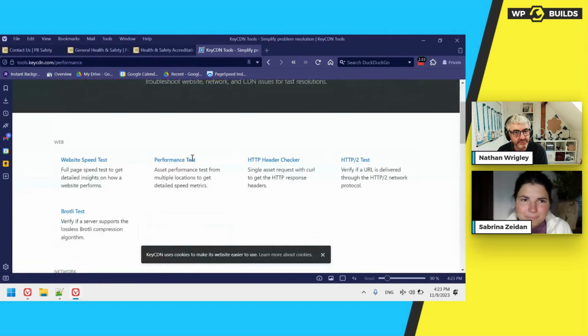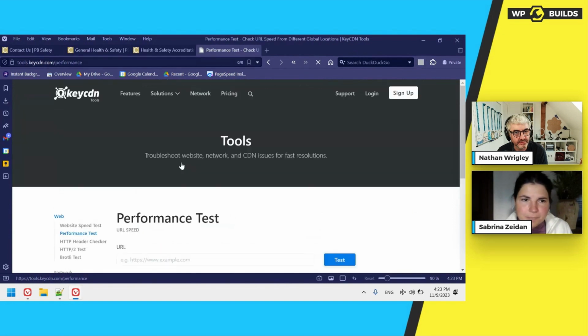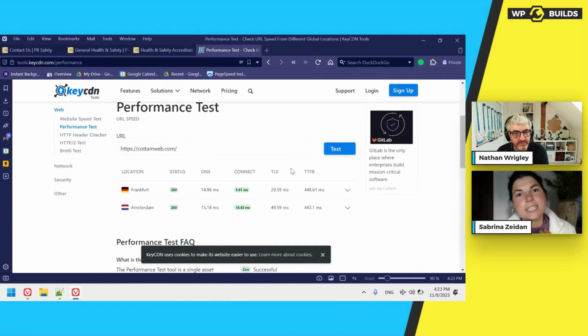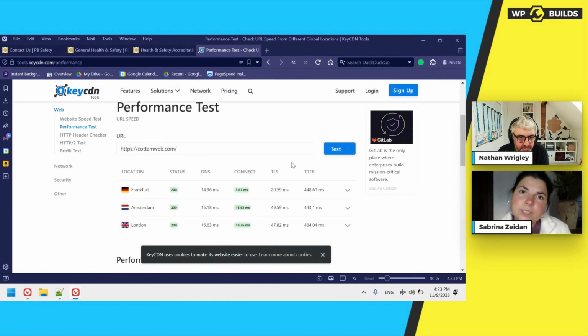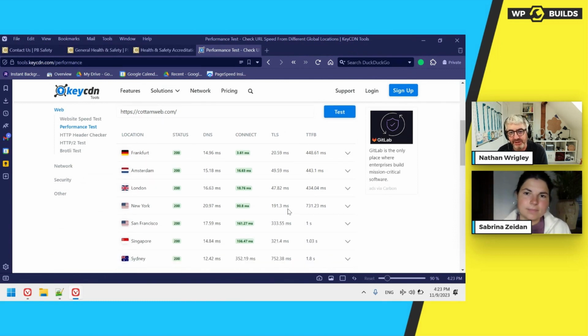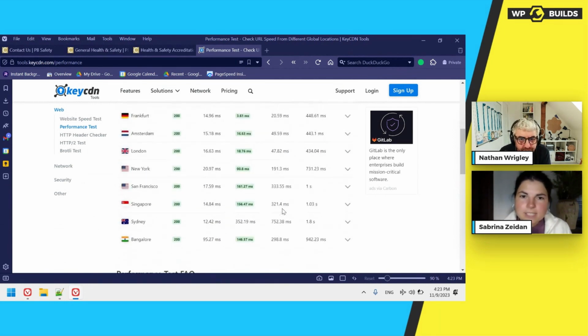And here I can put my URL and it will test the website from servers around the world, and I will see time to first byte from around the world. Oh, that's neat, I didn't know about this. That's very cool. Look what we can see here.